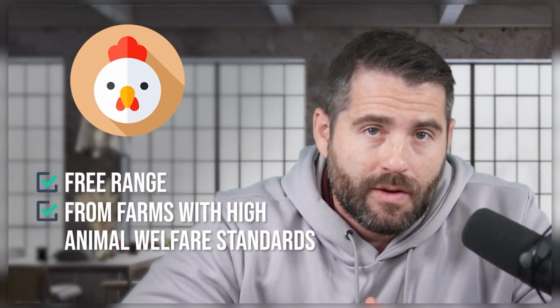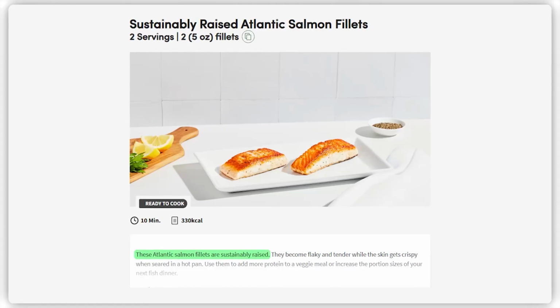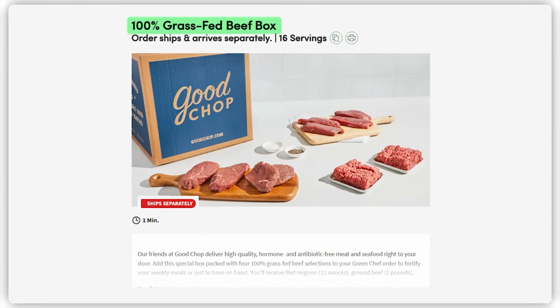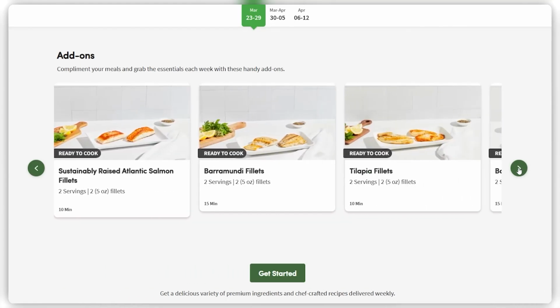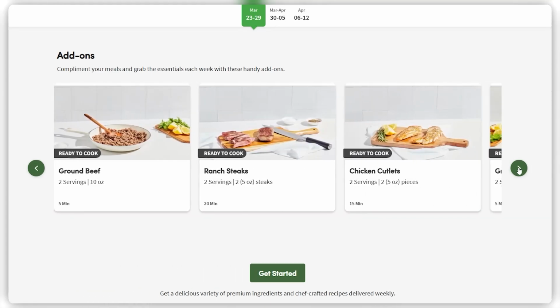The chicken in this recipe was free range, and like all of Green Chef's meat, it's all from farms with high animal welfare standards. The salmon is sustainably farmed, the beef is grass-fed, and I've got no complaints about the quality. But now you can get organic beef, chicken, and wild-caught sockeye salmon from the a la carte add-on menu and in the new premium Chef Select meal kits.